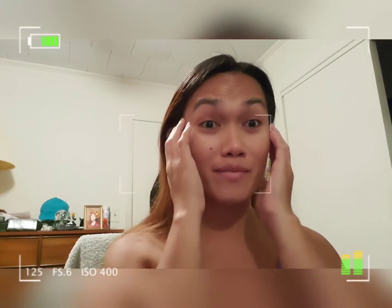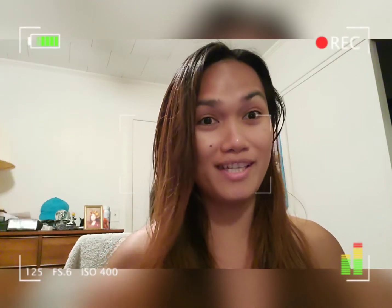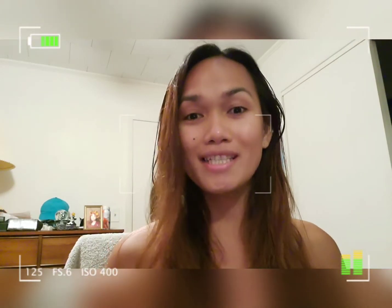Before, I really had a lot of dark spots on my face, and acne scars also. I'm just thankful that they are invisible now. Look at my face. And these are my moles, by the way. Look at my face. It's clear. It's soft. It's brightened.